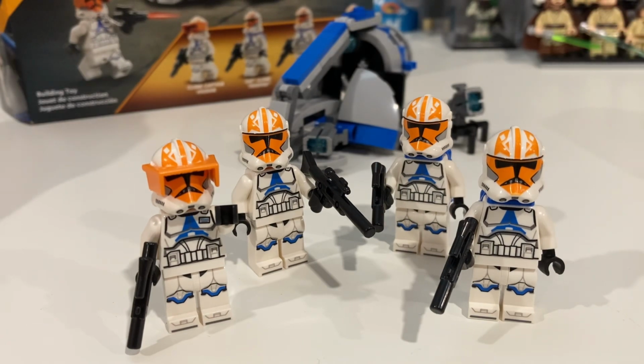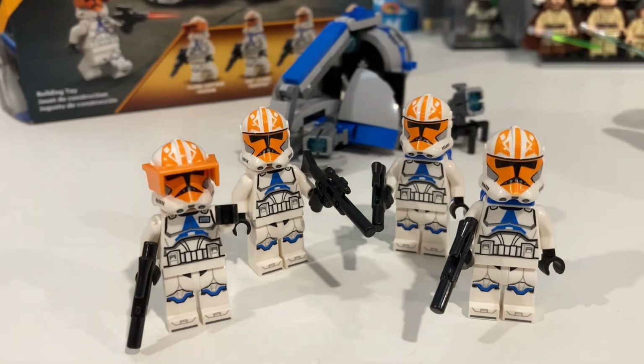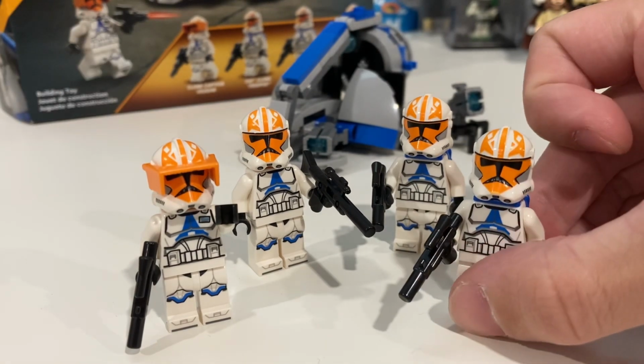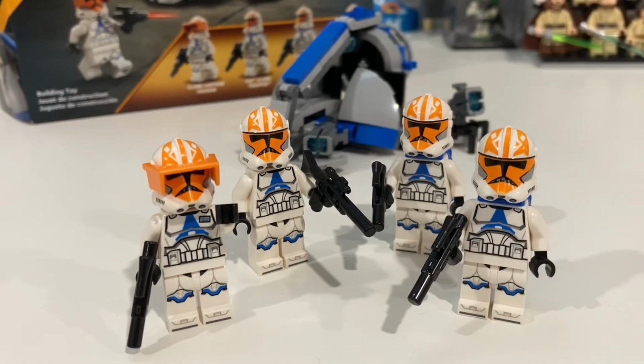Be respectful to each other in the comments. There's no need to go crazy over LEGO Clone Troopers. We all love LEGO Clone Troopers. I love LEGO Clone Troopers, and I'm just happy to have a very desirable Legion in a battle pack.